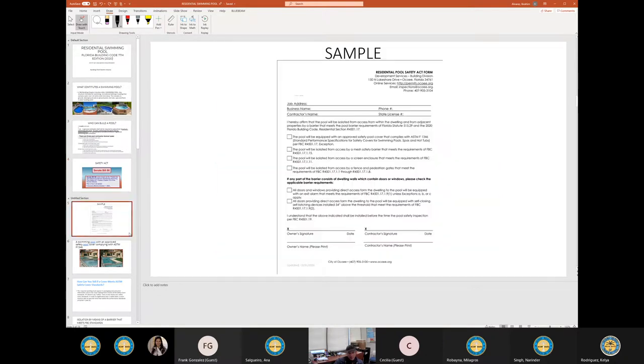What I've done is I went ahead and posted a sample. And again, it's only a sample, because all these requirements listed will be common to any pool safety act, but the order might be different, and different municipalities or jurisdictions might have a different form, even though the ways to comply will be the same throughout Florida. So as per this sample here, we're going to go through each, starting with the first one here, which is the pool being equipped with an approved safety pool cover or a pool net.